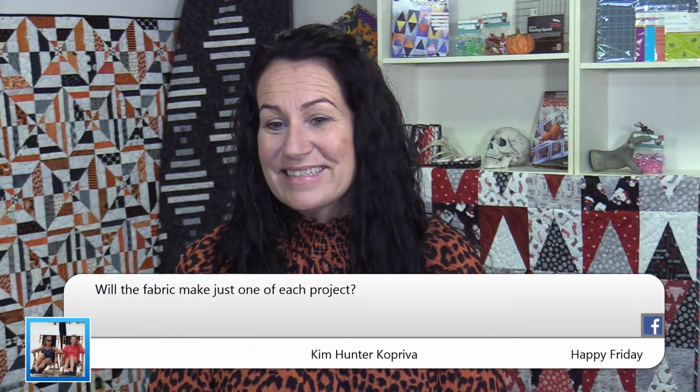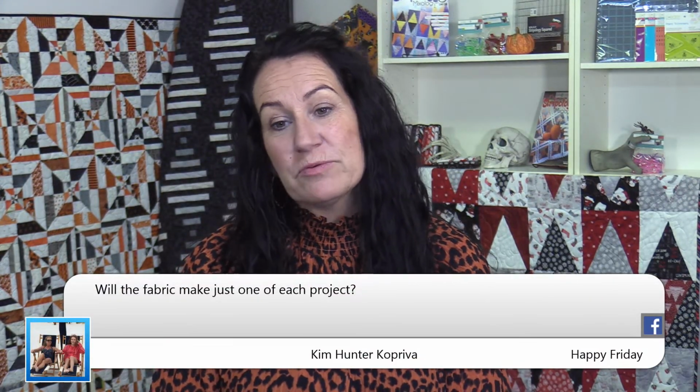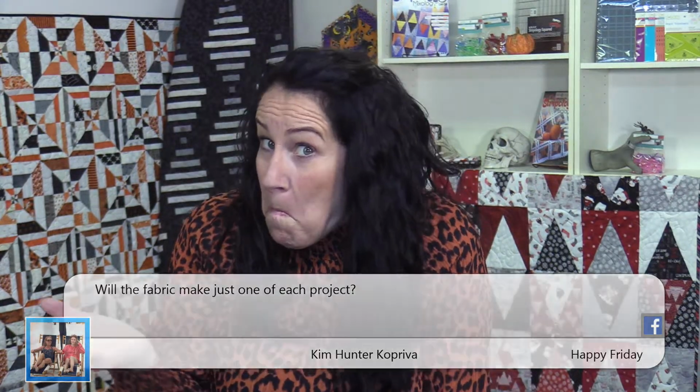All right. Will the fabric make just one of each project? You never know. Maybe multiples, maybe just one. It depends on the project.